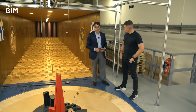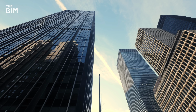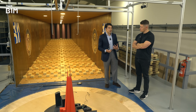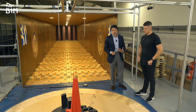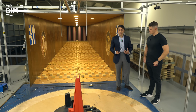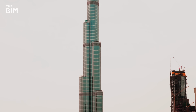Well, we can think initially of safety. Safety is definitely a crucial aspect. The second main aspect is carbon footprint and cost. So potentially using wind tunnel tests, if there is no particular crosswind response, you can optimize the design and can potentially save around 25 to 30% of the embodied carbon.